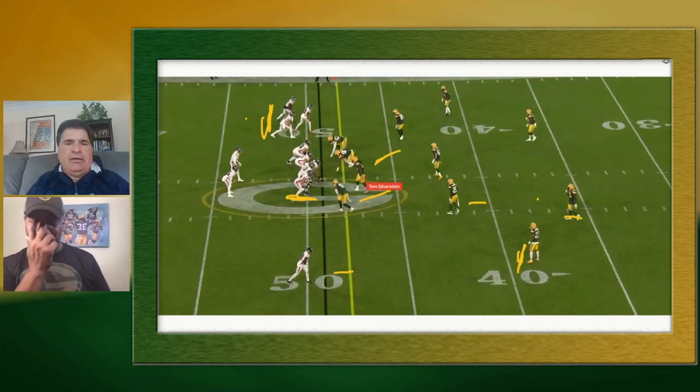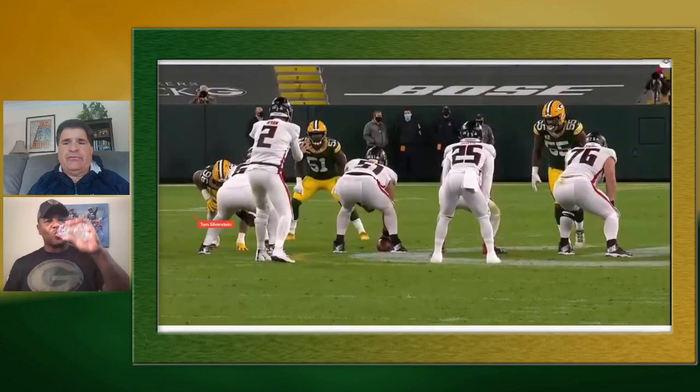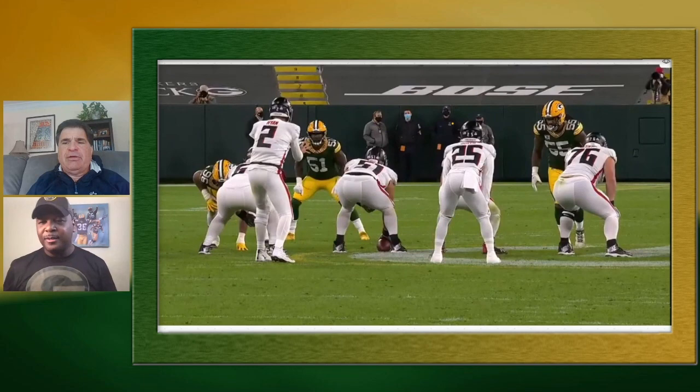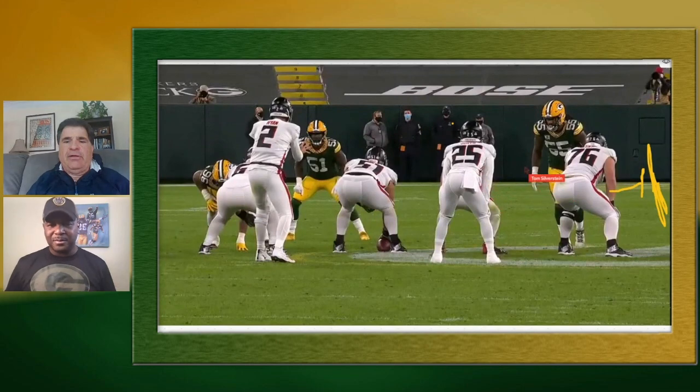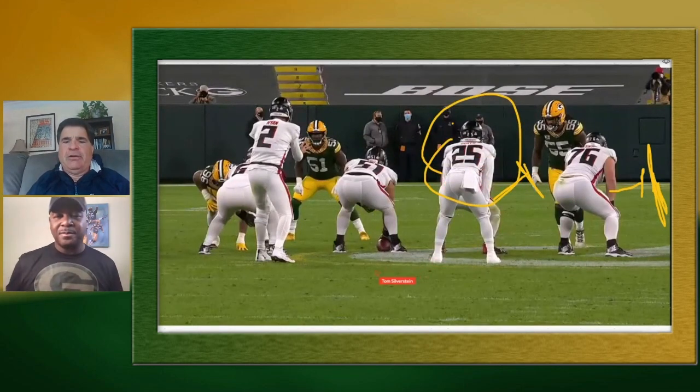So we've got Za'Darius Smith standing, and as we'll see in this next photo, because Preston Smith is over on the right, can't quite see him, but he's right over here. This guy has to take Preston Smith. And this guard who's in front of the back has to take Za'Darius Smith. And then the back has to decide who he's going to double.